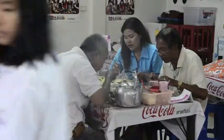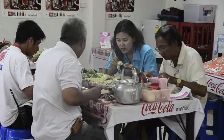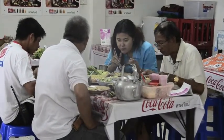It's one of the first places to sell Kanom Jeen in Phuket, and they sold it at 2 baht a plate at the beginning. Kanom Jeen was an easy, convenient dish to make and to serve to people, and that's why they chose it. And it helped 5 kids go to college.